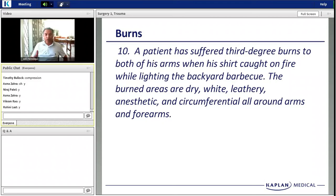And what do you do with the eschars that are circumferential leading to compartment syndrome? You do escharotomy. Where would you do escharotomy, Avni?